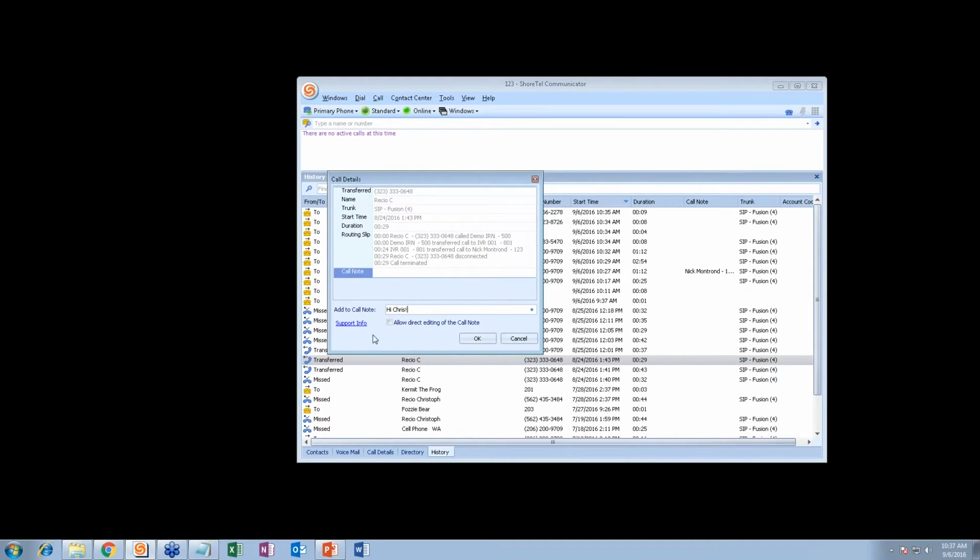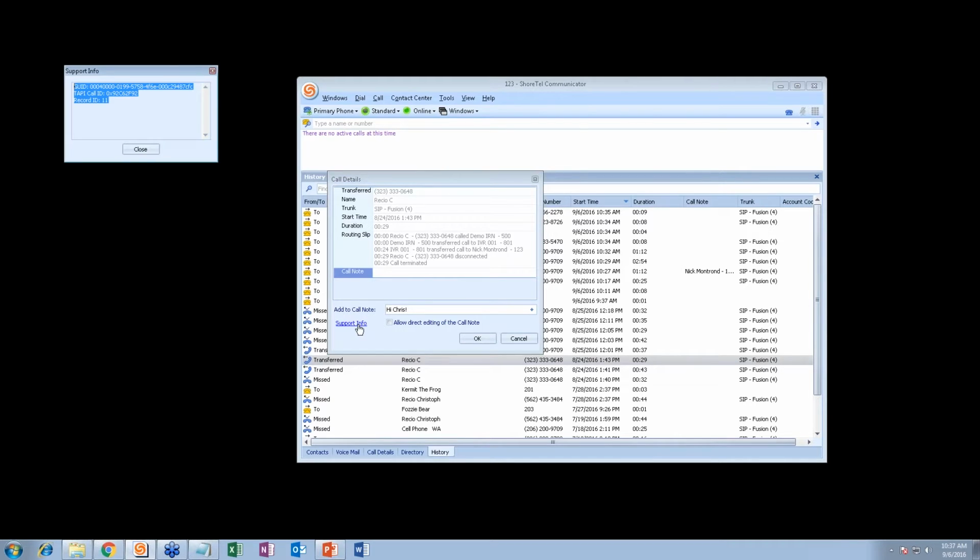We also have the search history here. Looks like I've made 4 or 5 calls to Fozzie Bear. He's a funny guy. You can also sort from, to, or missed and look through calls that way as well. The default is by date.